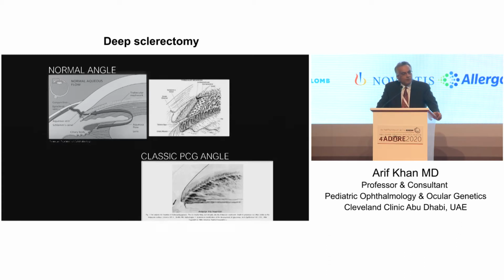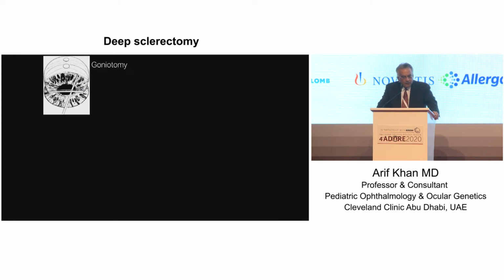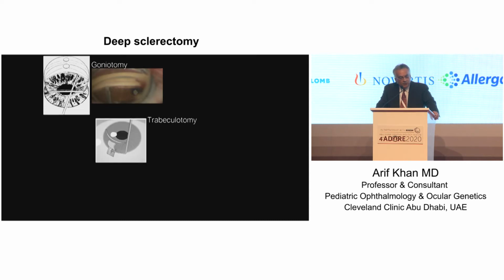In classic primary congenital glaucoma, we typically have trabeculodysgenesis, where the iris inserts anteriorly, and we don't have a good view of the ciliary body band. Actually, we don't see it at all. And often we see small iris processes visible on the trabecular surface. So classically, to address isolated trabeculodysgenesis, one of the first procedures described was goniotomy, where under direct visualization you make a slit and open the angle up, as illustrated in this drawing and in this photograph.